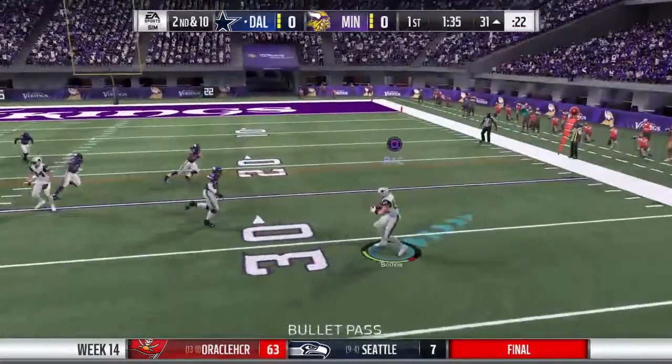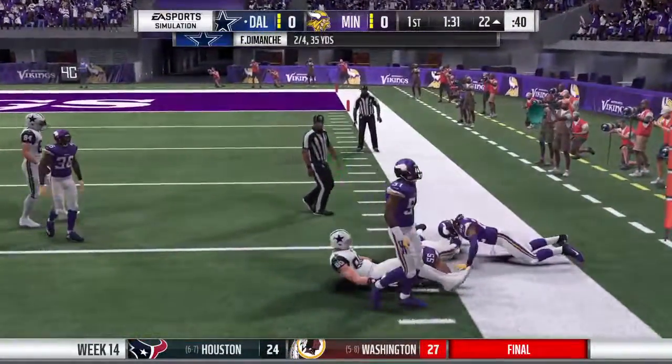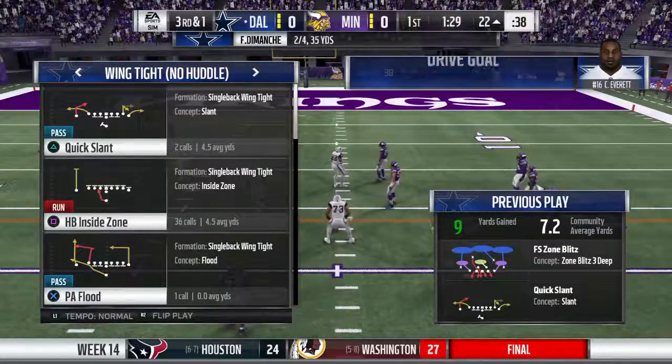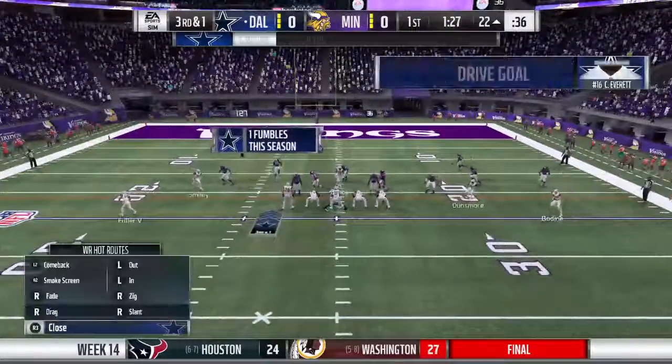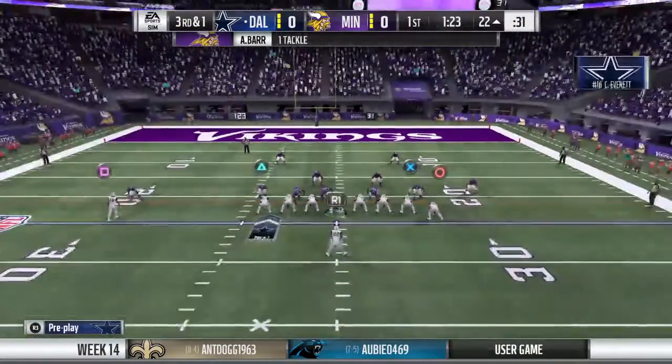He'll try again with the arm here on second down. It's a short one here, complete to the tight end. And he'll be a couple yards shy of the red zone here at the 22-yard line. And they'll get 9 there as that sets him up better for third down.